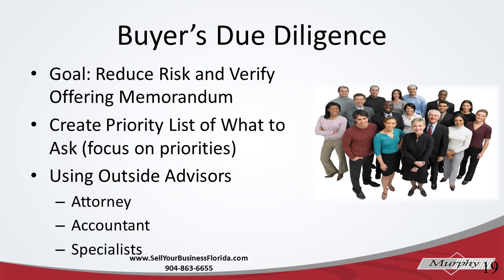And due diligence, now is the time that you can ask for pretty much any information that the seller has. The goal of due diligence is to reduce your risk and to verify all the information you've been given in the offering memorandum. And here you want to create a priority of what to ask for. You want to be careful not asking for things that really don't pertain, but things that are just more interesting versus required, because there's a lot of information to learn about a business, and oftentimes due diligence, we want to keep it a short period of time, and we'll talk about that in a minute.